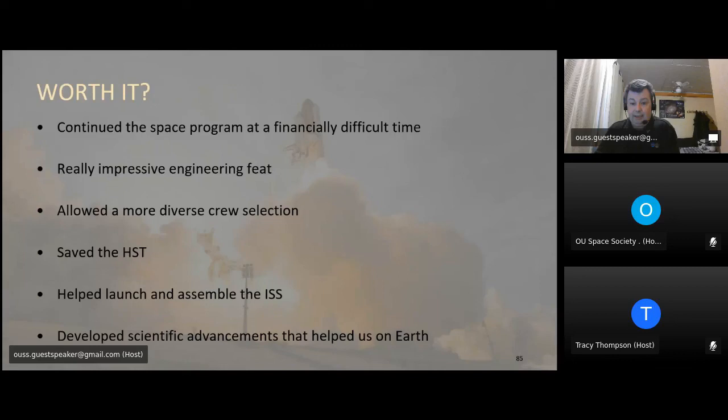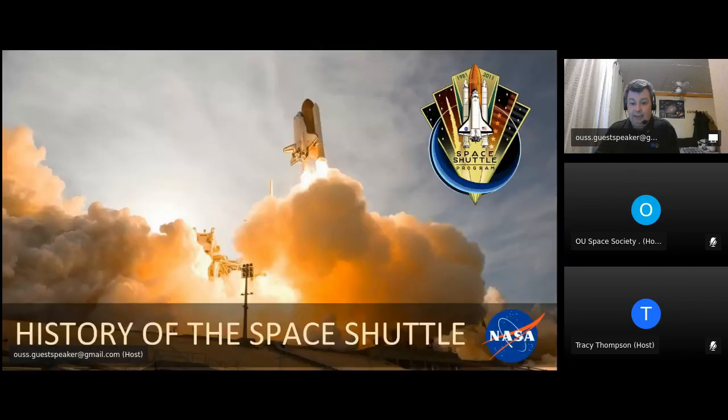It helped launch and assemble the ISS. Arguably, we could have done that without the space shuttle, but the space shuttle made it a darn sight easier. And it developed scientific advancements that helped us on Earth, not just in our everyday lives, but also in aircraft and military as well. So there we go. I give you the history of probably one of the most complex flying machines that man has ever made, the space shuttle.